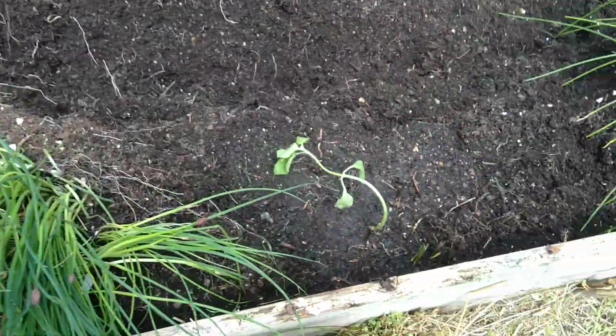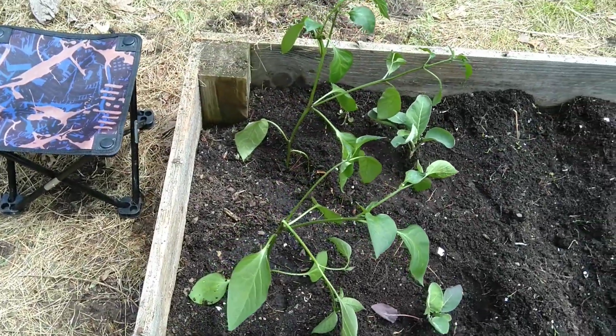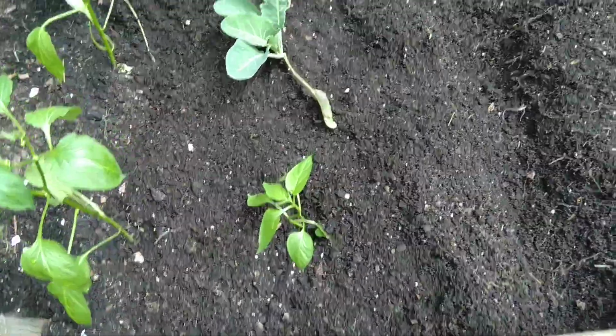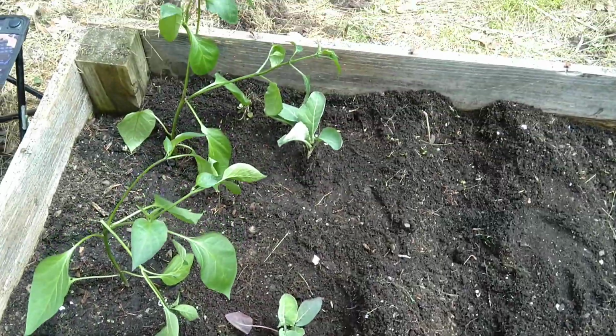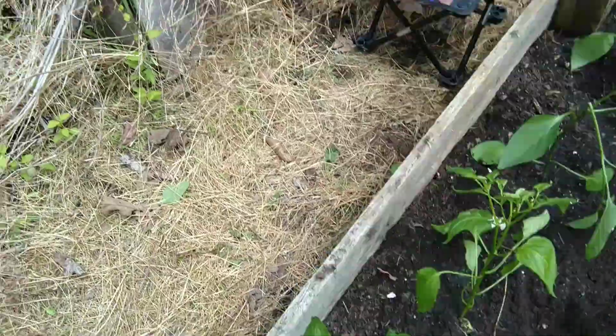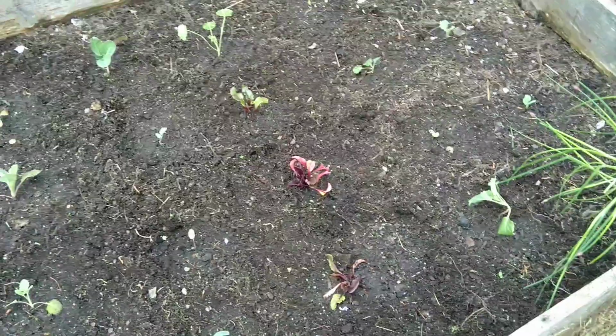In this bed, I think that's a sunflower. And then I have 3 rows of purple tomatoes. I have 3 rows of purple potatoes. I have 4 jalapeno peppers. These are tiny ones. And 3 cauliflowers. Now I'm gonna work on this one. This bed is done as well.